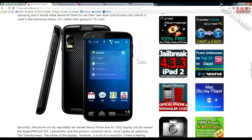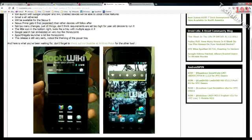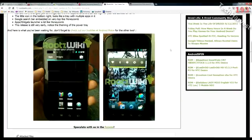Now, recently there have been some leaks as to what Ice Cream Sandwich will actually look like. Now, over here on rootswiki.com, they have some leaked pictures of what is supposedly Android Ice Cream Sandwich. Now, if you have a Honeycomb device, this picture on the left-hand side should look somewhat familiar to you. If you long press on the home screen, or you press the plus button in the upper right-hand corner of the screen, you'll get something that looks like this. It includes your apps and your widgets all in one menu here. So that menu is now unified supposedly on Ice Cream Sandwich, and this is what it's going to look like.